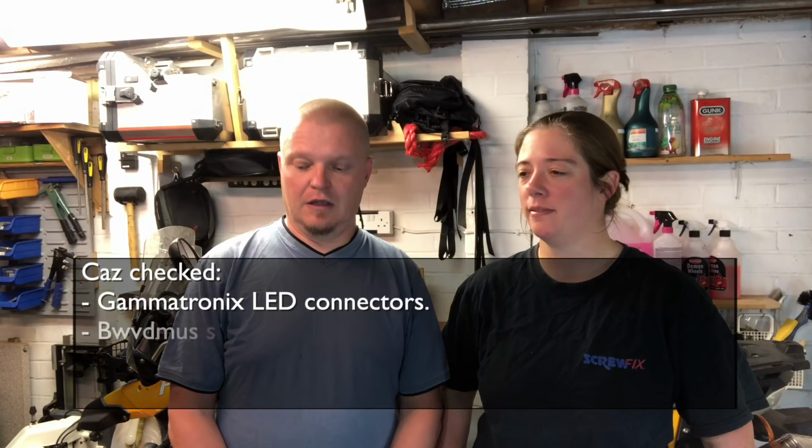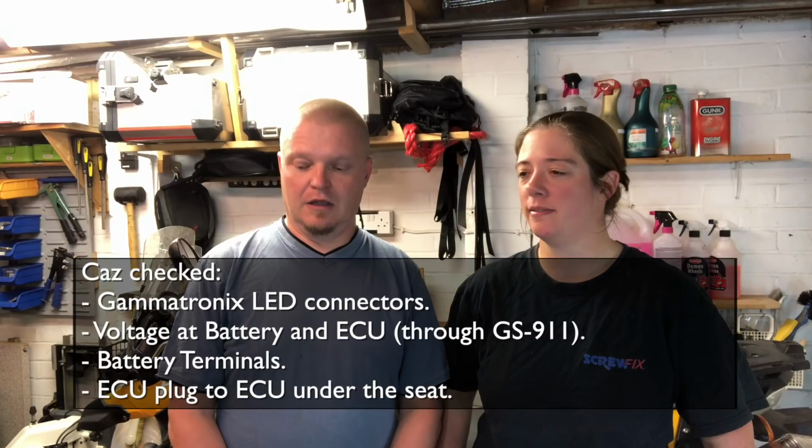Hold on, let's wait a minute, let's back up. We fixed the fuel pump, but things still didn't fix itself. So, Kaz went out and she tightened the Gammatronics indicator. She checked the voltage with the GS911, and we heard that the plug under the seat for the ECU might be a little bit faulty. So she gave that a wriggle, and since then it's worked fine.